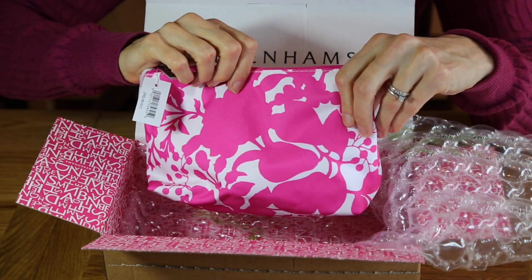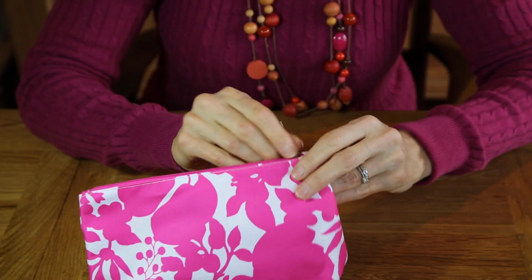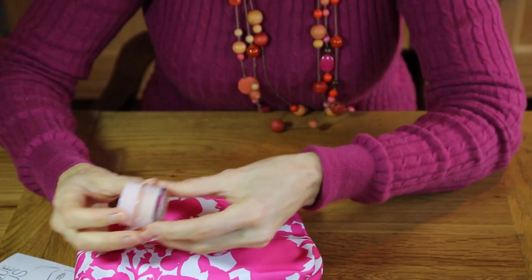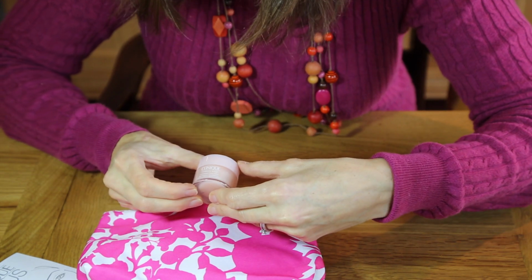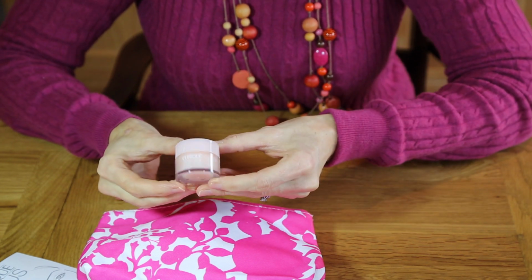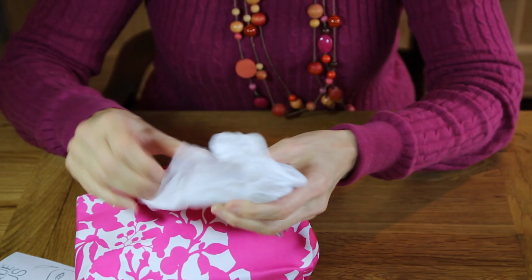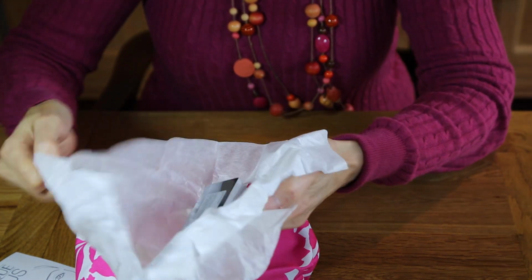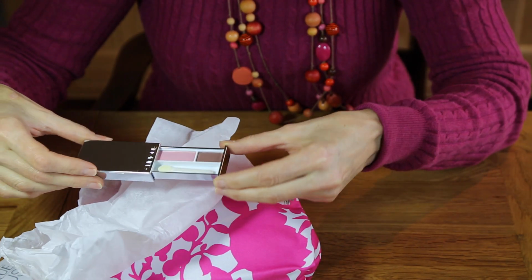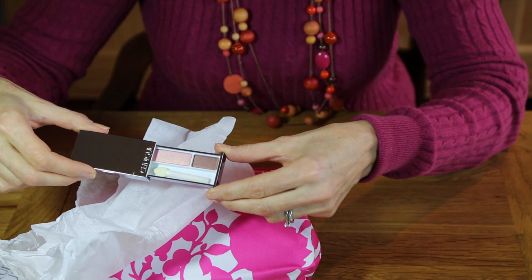And this is the bonus time box. Let's have a look what we've got here. So, here's a little moisture surge gel cream. That's the first thing. And then we have a little package. Good, eyeshadow. I do like pink eyeshadow. I don't buy much, but it's a nice colour.